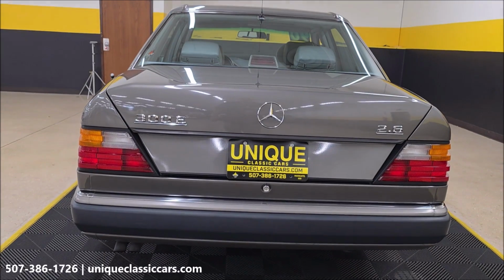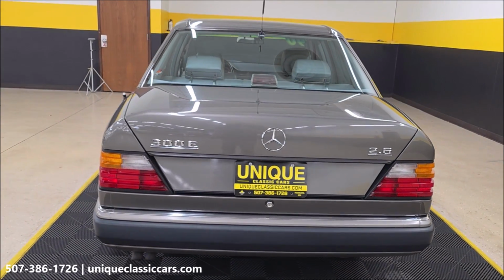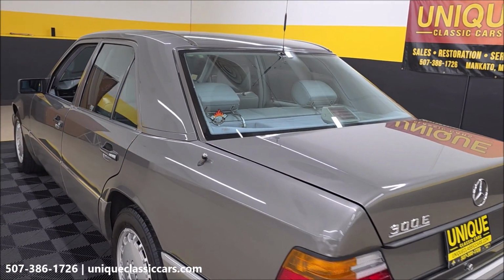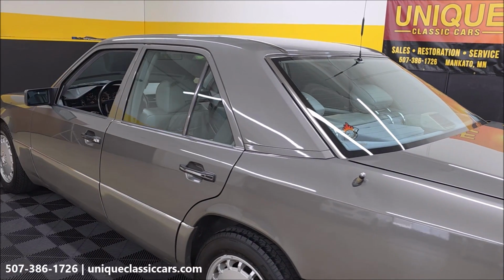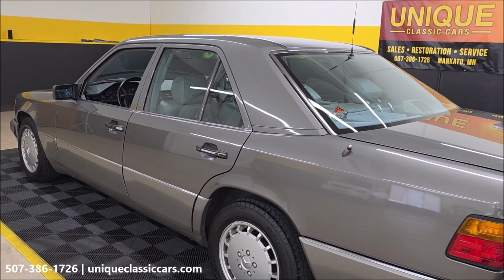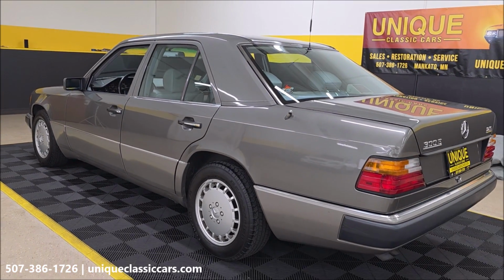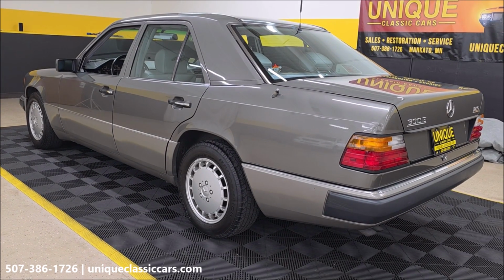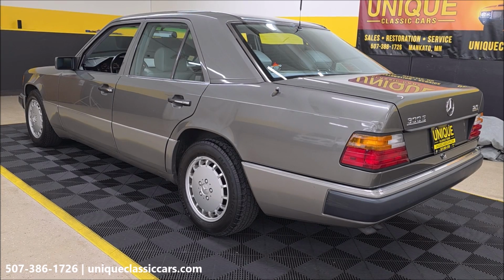A lot of miles left to give in this one. German engineered automobile, obviously very reliable, tight driving, and they stay that way through the years and the miles. Definitely take a look at the underside too, so you can see how clean this car is. Top to bottom, inside and out, uniqueclassiccars.com.